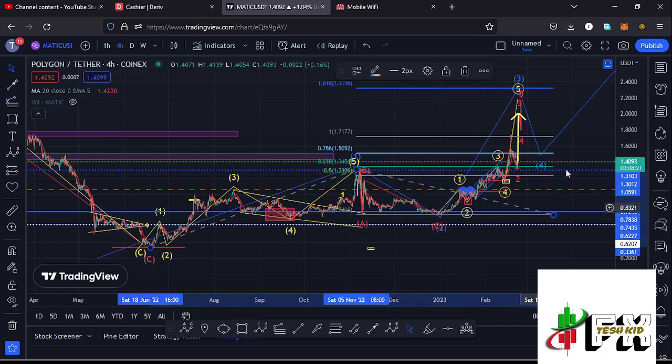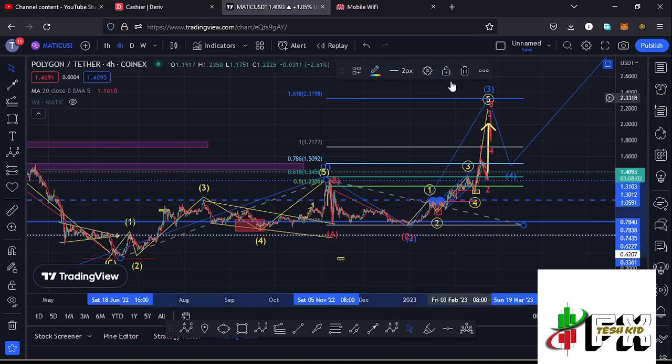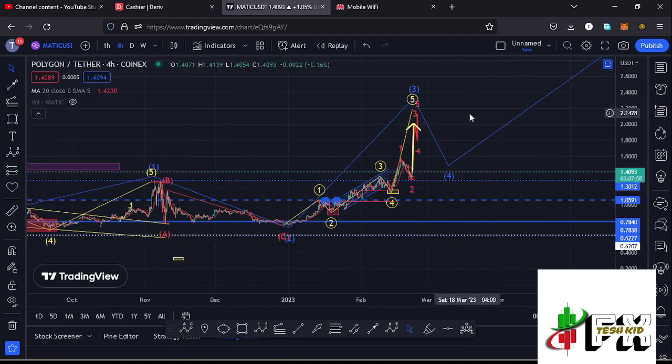That gives me a minimum target area to the upside in the formation of that wave 3 at the fib level 1.618, and that is at around the $2.3198 mark, and that is the minimum that I'm expecting that wave 3 to the upside to do. And once the high for that wave 3 is in, then we can expect a wave 4 and then continue pushing even higher. And in the formation of that wave 3, which is an impulsive wave, I'm also expecting to see a 5 wave structure in formation.